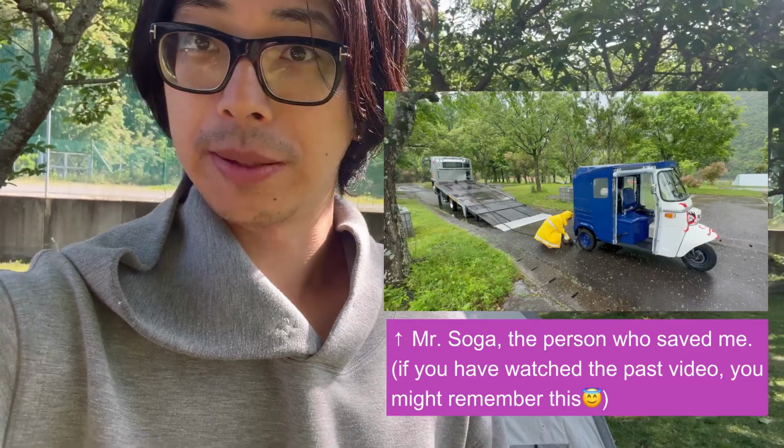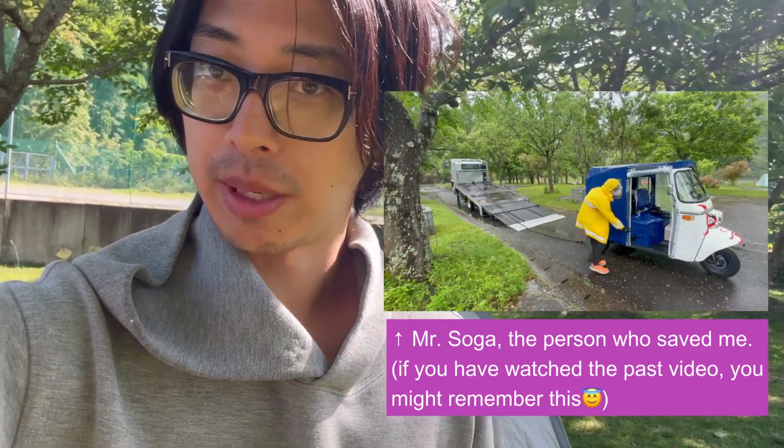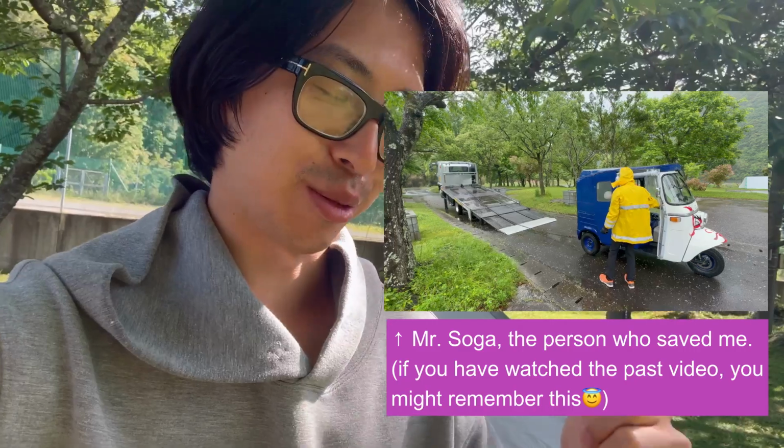Hey guys, good morning. So I have just stayed one night inside a tent, which was good. It's not that comfortable to sleep, but still it's so much better than inside a car. I have just checked out where to go today, and this morning I will be meeting a person who runs a car company who helped me fix my car in the Shimanto City 1 or 2 weeks ago. Then after that, I will go to our camping site again in Ainan-cho, which is finally in Ehime Prefecture.